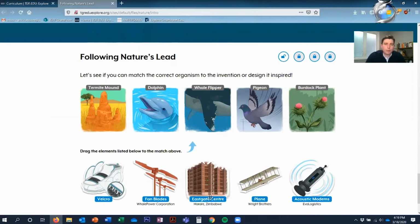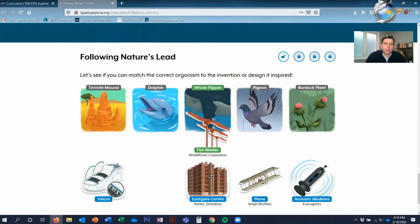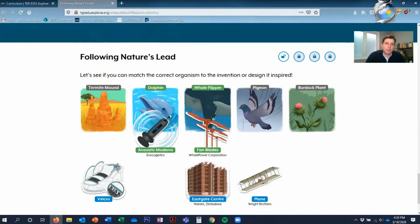So here, students would have to match the invention to what inspired that invention. So for example, fan blades inspired by whale flippers, or acoustic modems, maybe inspired by a dolphin, and so on.